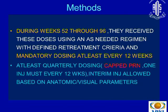So during weeks 52 to 96, that is during the second year, they have received any of these 4 doses using a PRN strategy, that is, as an intermediate regimen with predefined retreatment criteria. But there is a mandatory dosing. Even though the lesion is stable, they still have given, that is called capped PRN. So at least quarterly dosing, that is, even if the lesion is stable and showing good clinical and functional benefit, they have made sure that in the second year they have given at least 1 injection of those 4 options every 12 weeks, and then they have followed up.